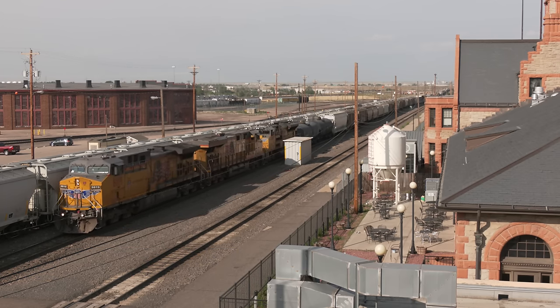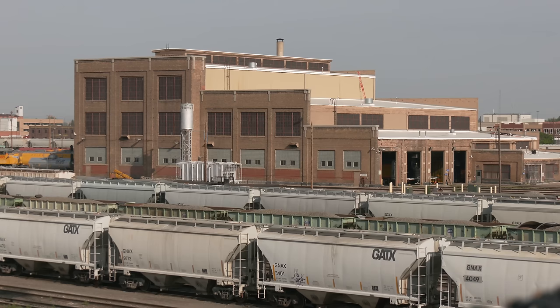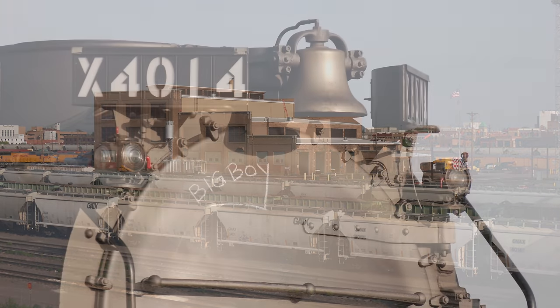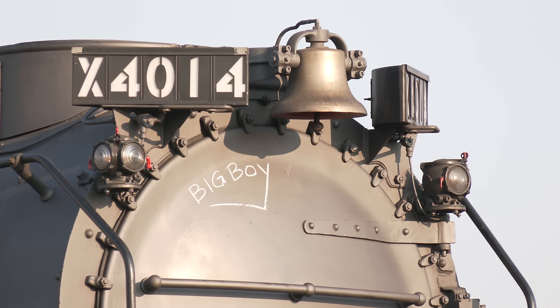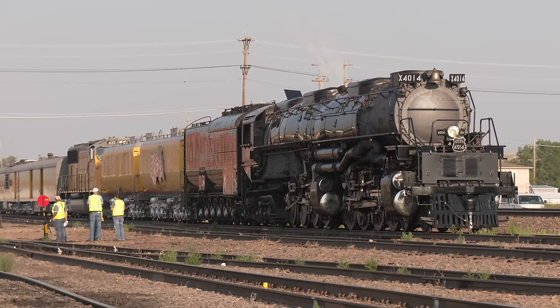The roundhouse, turntable, and machine shop are home to UP's steam program, a one-of-a-kind operation on a big Class 1 American railroad. At this very moment, Big Boy number 4014, the largest operating steam locomotive in the world, is being readied for its 2021 summer tour of 10 western states.